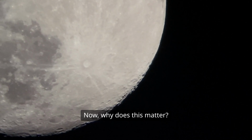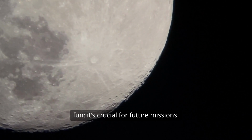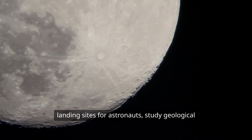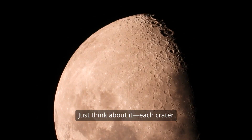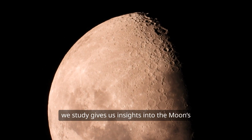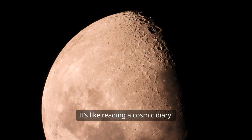Now, why does this matter? Well, mapping the moon isn't just for fun. It's crucial for future missions. These global maps help identify potential landing sites for astronauts, study geological history, and even track new crater formations. Just think about it. Each crater we study gives us insights into the moon's age and geological evolution. It's like reading a cosmic diary.